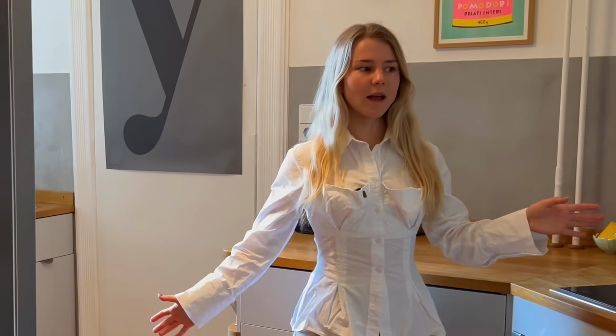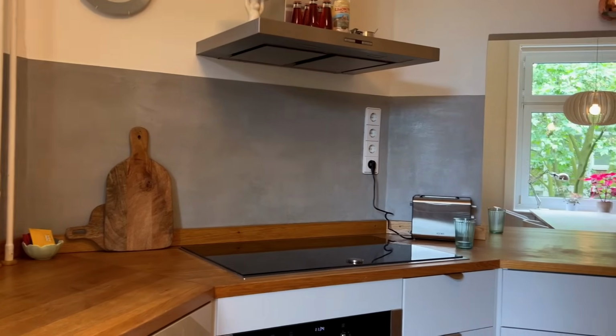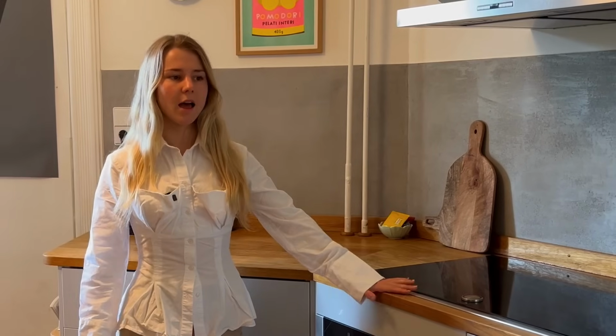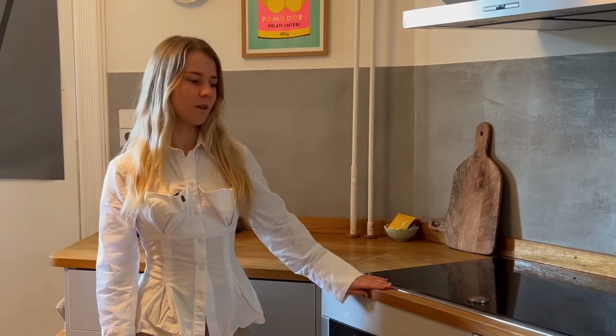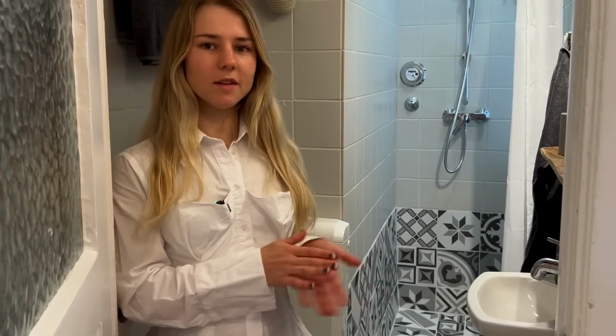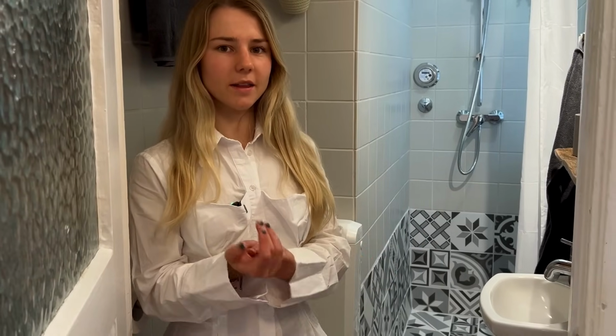The overall color palette of the kitchen is, again, like the rest of this apartment, very pared down and kept in a bluish gray and the natural color of the wood. And of course, here is the bathroom. It's a little bit small, but it has everything you need, and the tiles are kept in the same vintage design like the rest of the apartment.